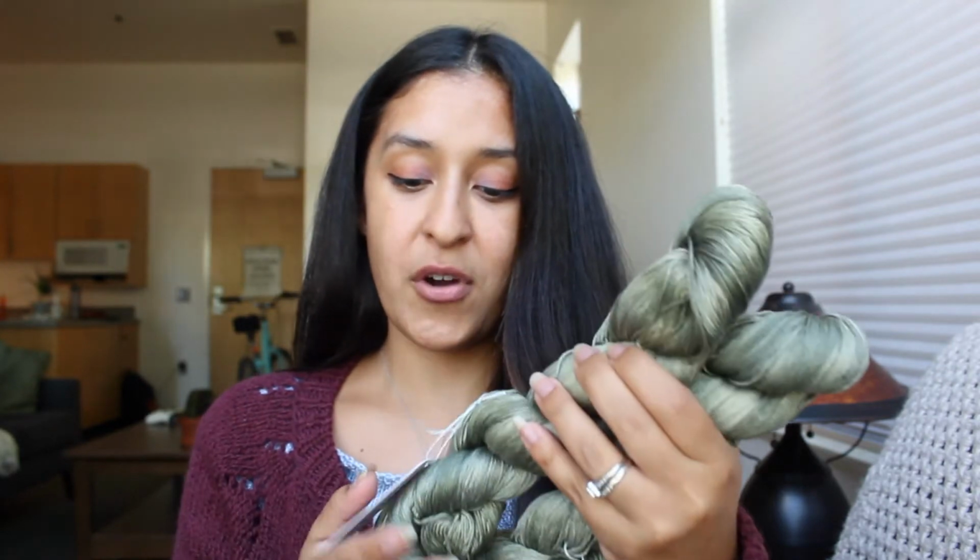The next purchase is a new to me type of yarn, and this is Atlantic fingering. This one is 100% Pima cotton. I have never used Pima cotton before, and this is in the sage colorway. I just really love this color. I feel like this is a great fall color.